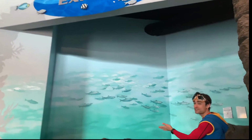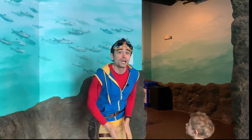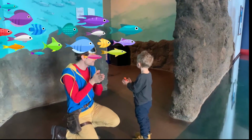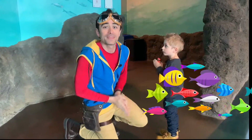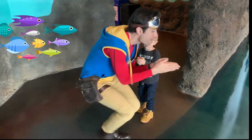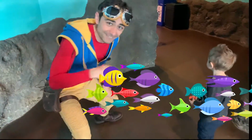Ooh, look at all these fish. Did you know that a big group of fish swimming together is called a school? Do you wanna wave your hands like a fish with me? It's a school of fish. Blub, blub, blub. Can you do that? Pretend to be a fish. Blub, blub, blub. Let's go inside, come on.